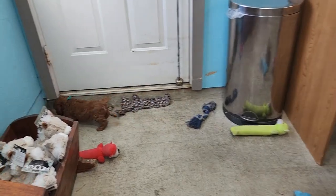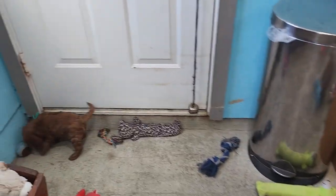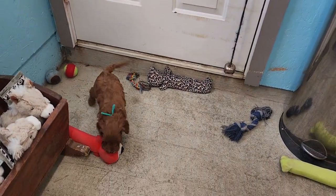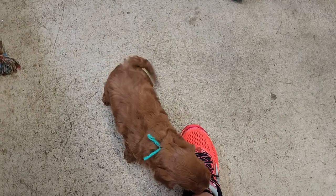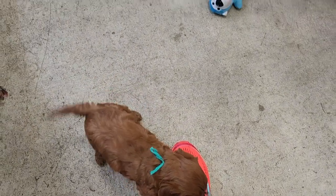Cookie. Here's the aqua string. She came running up and looked at her reflection in the trash can and took off. I think it might have scared her. Wavy coat, 2 pounds, 12 ounces. Very adventurous. She's out checking everything out, running around.